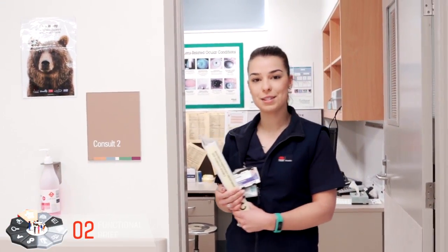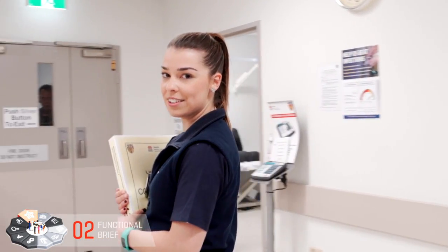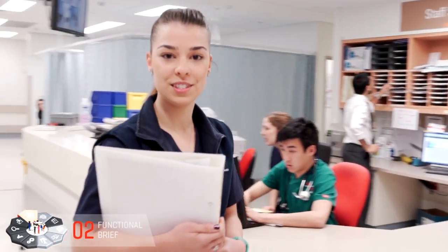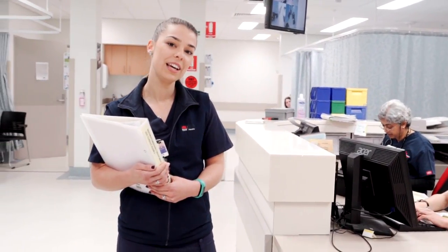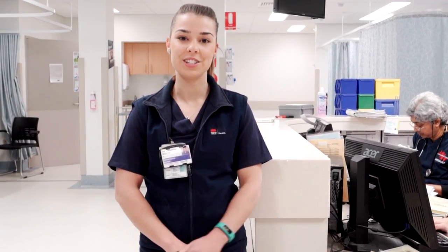The functional brief tells the planners how you work, how you deliver healthcare and how your department works with other areas of the hospital. This phase also sees us work out how other important services interact with clinical service delivery, like education and research. A big focus is on innovation and finding a better way to do things.